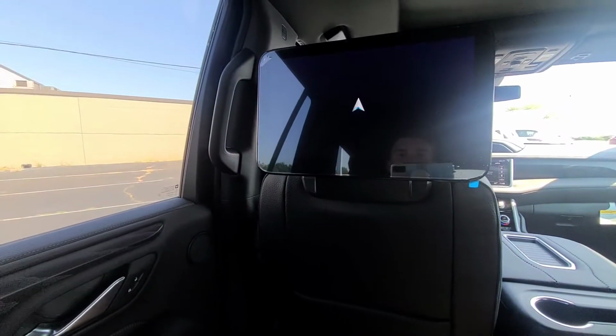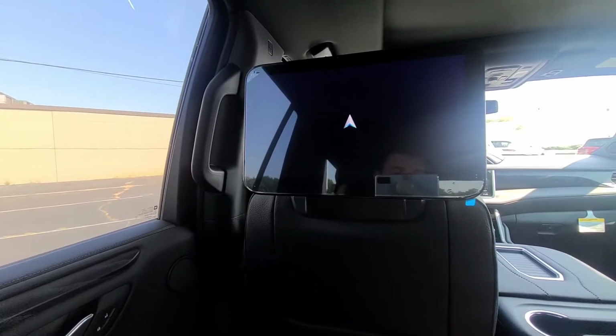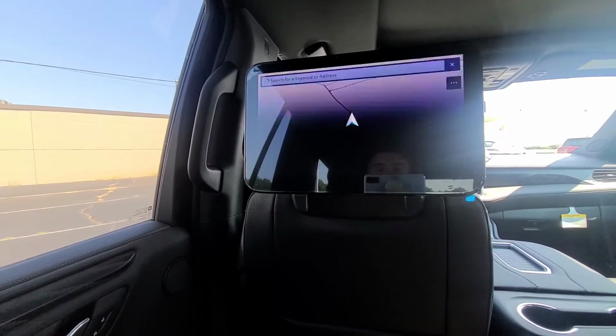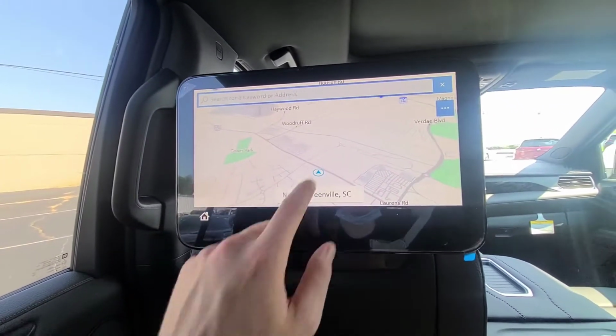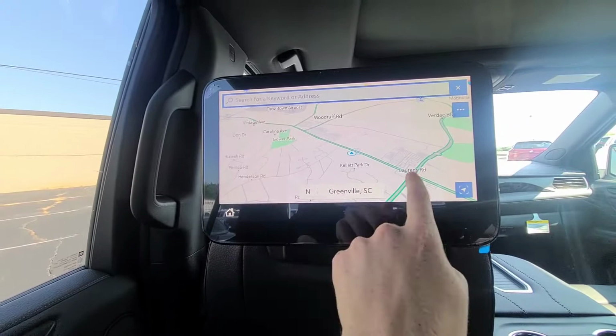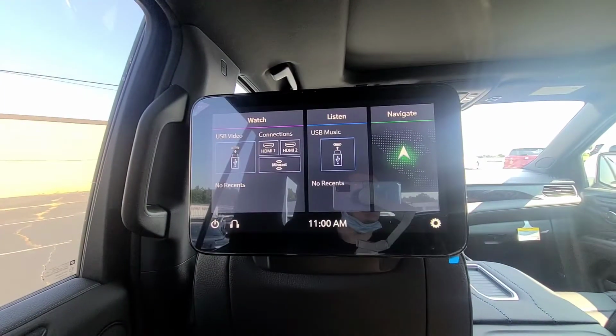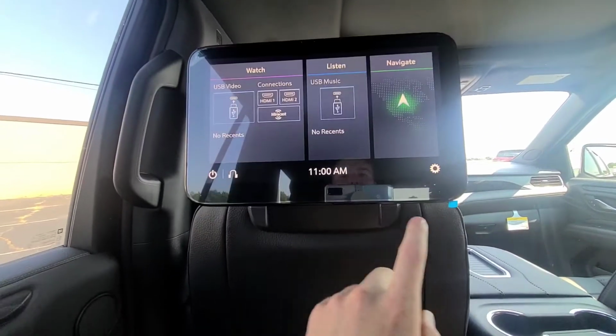And then you can also navigate. So you can plug in stuff. You can use these as just screens for DVD playing. You can use that Miracast system, which you can play movies and stuff through. And you can also navigate. So we can go through and check out the map and see where we're at, what's going on. This is Lawrence Road. This is Parks Buick GMC where we're at right now. And there's just so much you can do with these screens, which is really, really cool.